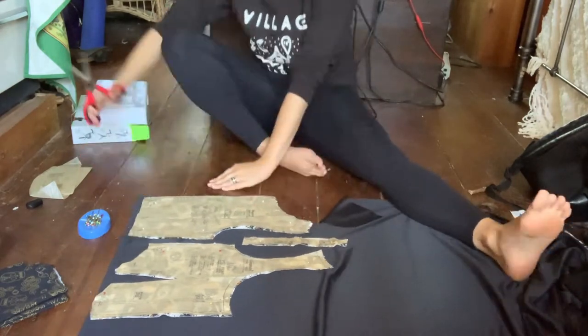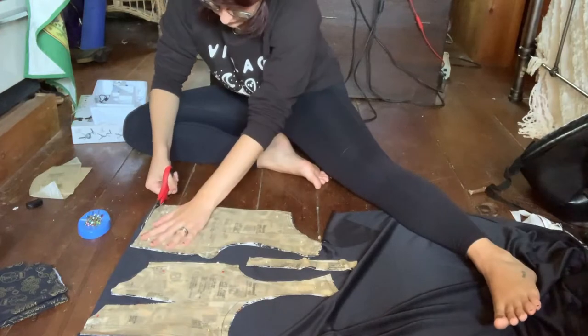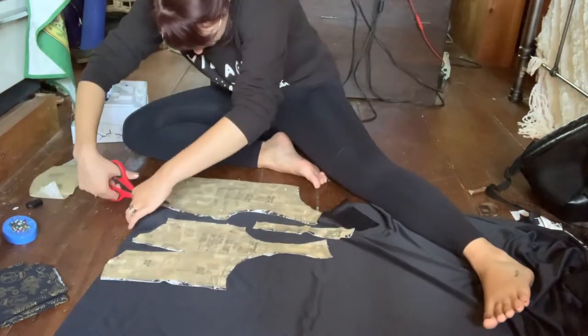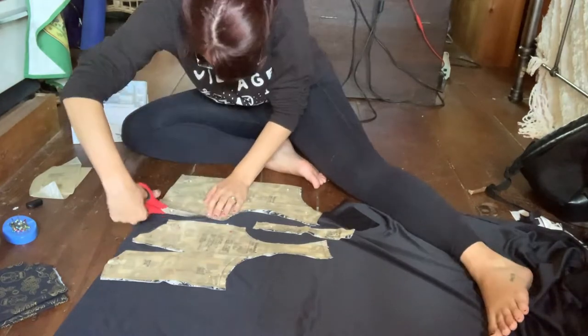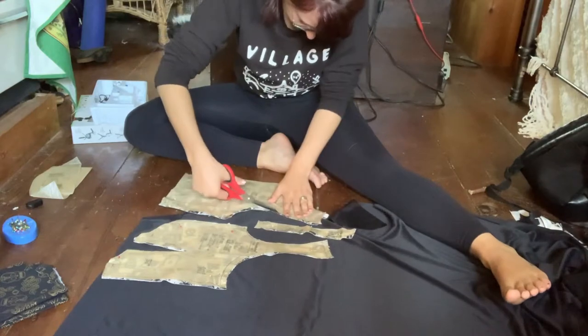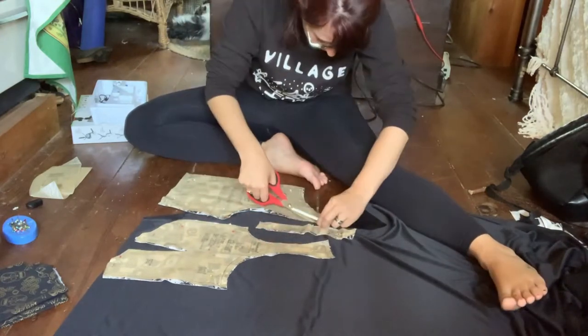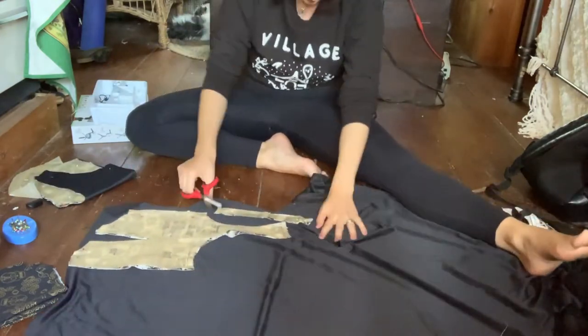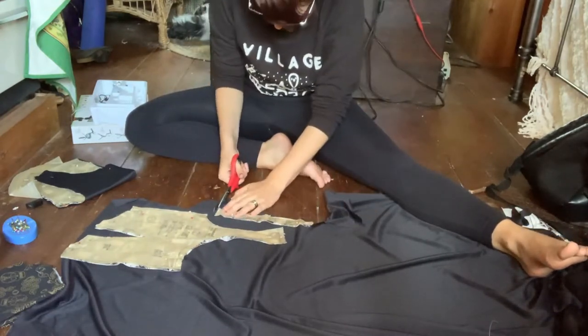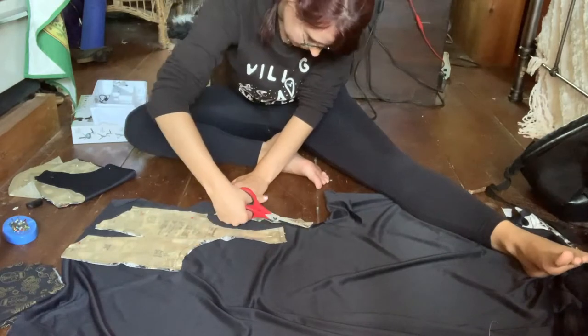I then attached the pattern pieces with the outward fabric still attached to them to the fabric I found for lining. I did not find a black cotton. I found a black polyester-based stretchy something that I bought for an unknown project many, many moons ago, and I cut out my lining pieces.